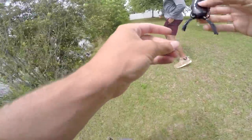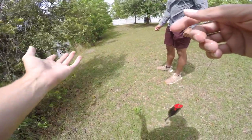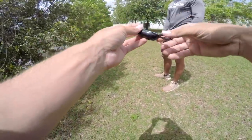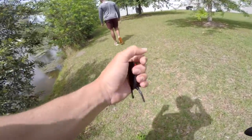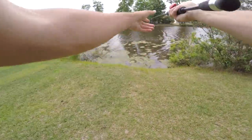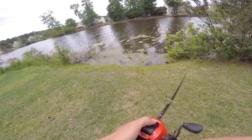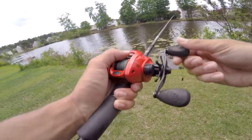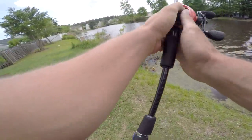Dude, look. I threw in there and I saw something hit like 5 foot from me and I just let my frog sit still. He just went poof and I jacked him. He's like 5 pounds. I saw his mouth and everything. I know the GoPro did. Oh, that sucked, guys. That really sucked. I hit him too with it. Like I jacked him. So he ain't biting again, but oh, that sucked right there.